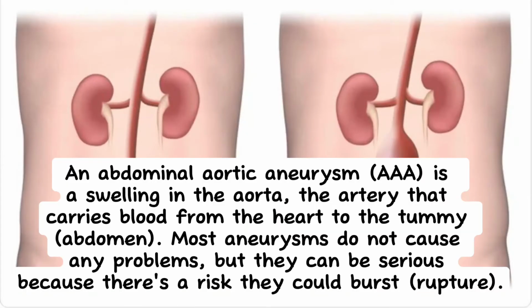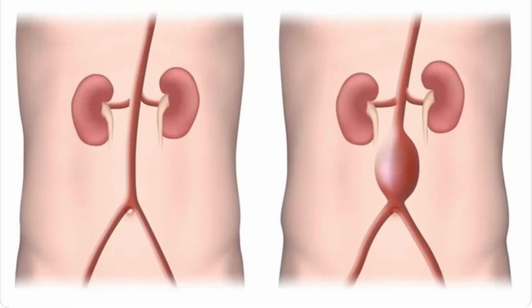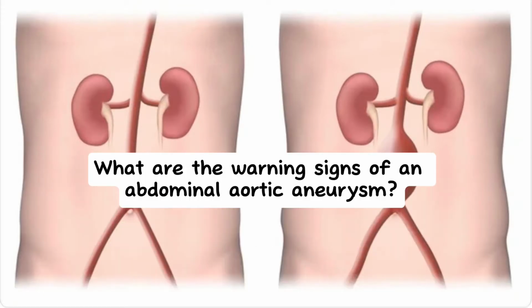An abdominal aortic aneurysm, AAA, is a swelling in the aorta, the artery that carries blood from the heart to the tummy, abdomen. Most aneurysms do not cause any problems, but they can be serious because there's a risk they could burst, rupture. What are the warning signs of an abdominal aortic aneurysm?